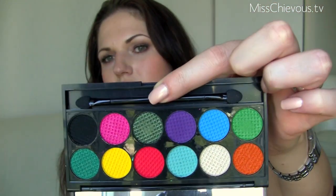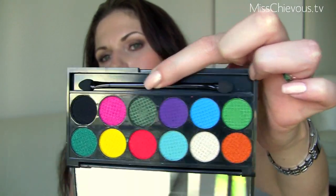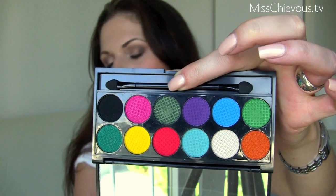So if you like really bright eyeshadows, then this is a really good one because it has a nice different selection of them. And I think that these are actually mineral eyeshadows, but I swatched a few of them already, and the ones that I've swatched have been really pigmented. The green one, barely any pressure, so you can build that up. That's the purple right there. So there you can kind of see the pigmentation.